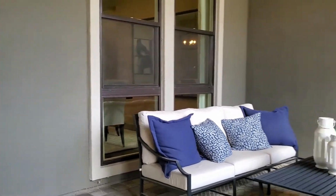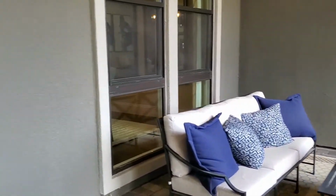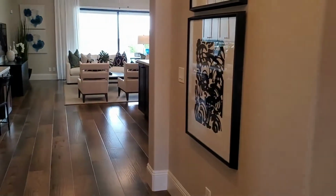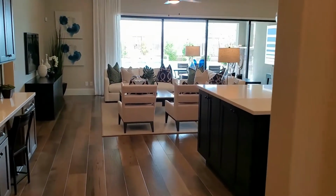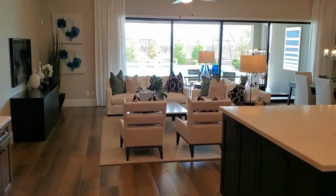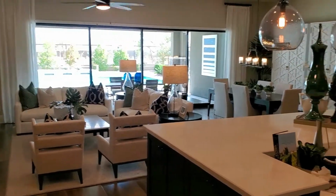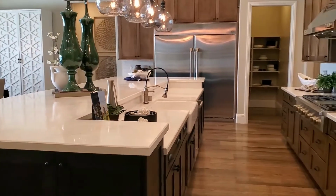Look at this nice porch, entryway area. As you enter, you'll see how beautiful this home really is. Look at that kitchen, incredible.